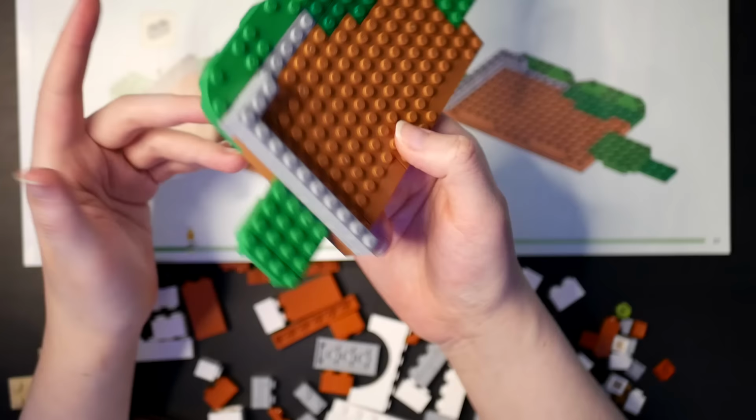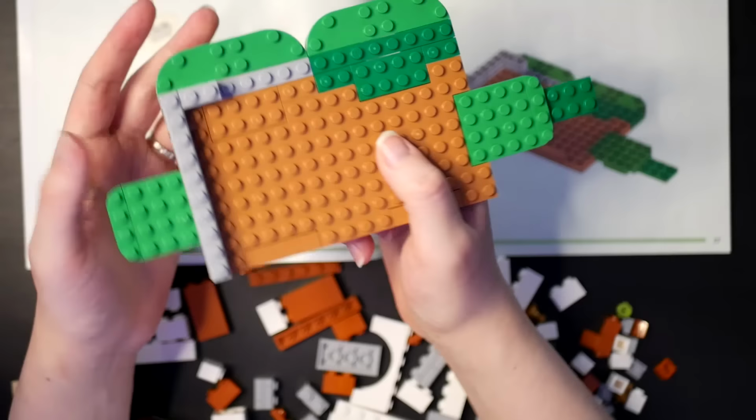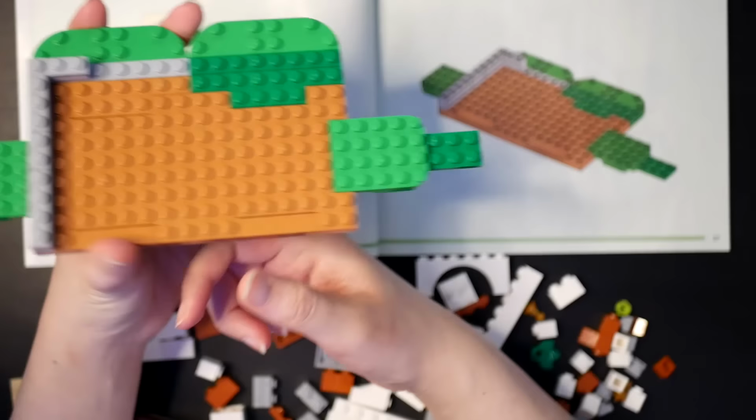I've obviously never built a Lego home before. Someone that didn't grow up with Lego, you know, I never got to do this. I think I would have loved it though.